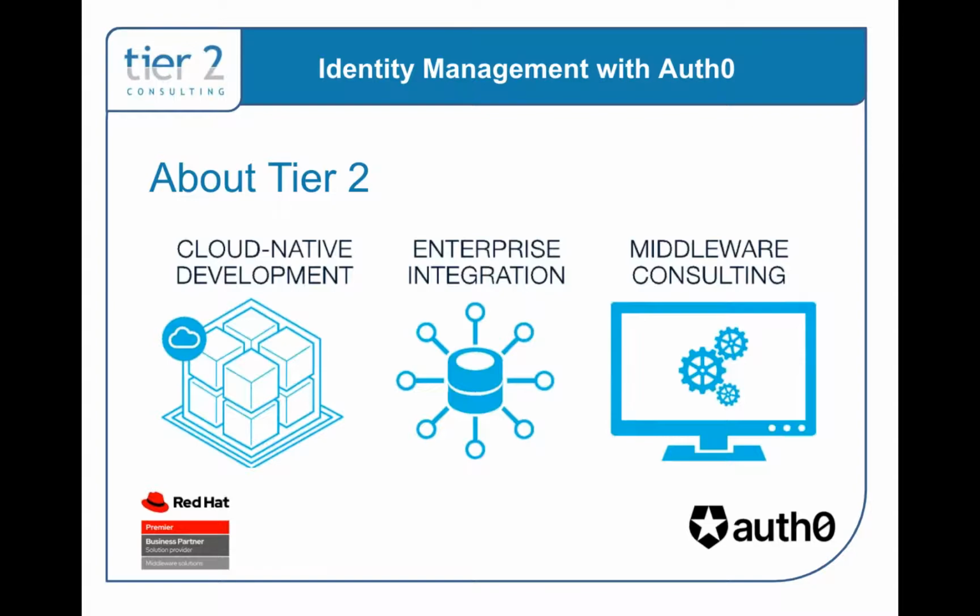On the Red Hat side, we provide consultancy and services around the middleware stack, so EAP, Fuse, AMQ, etc. But we also provide services around OpenShift and Ansible within the application side.